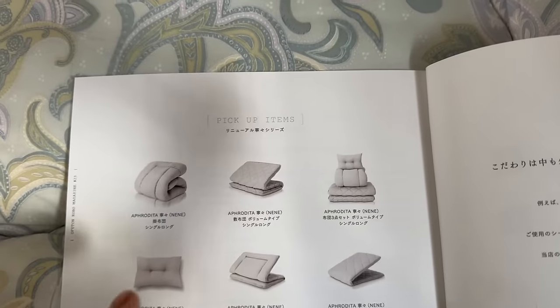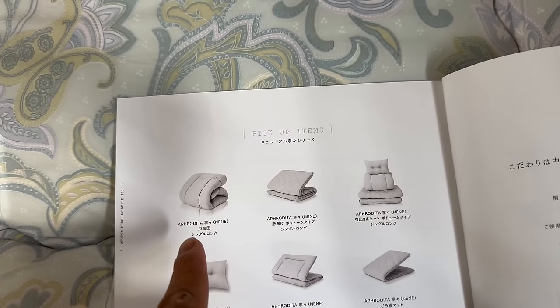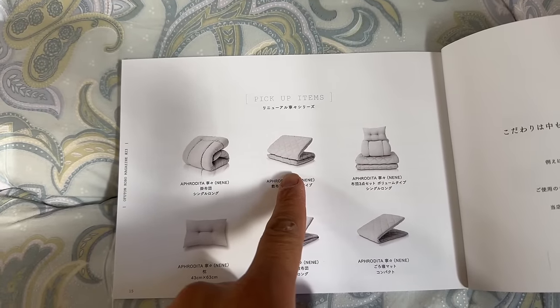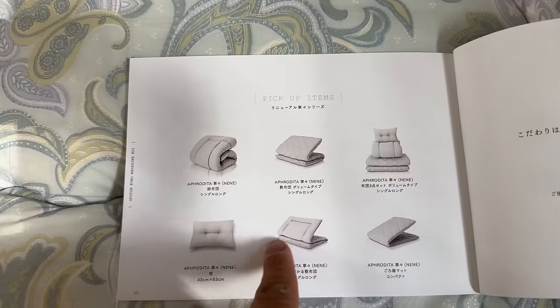Here. So there's the, is it shiki futon, right? Yeah, shiki futon is the bottom. So this is the shiki futon. This is the bottom. And then there's the kake futon, which is the top. The kake futon is this one here.